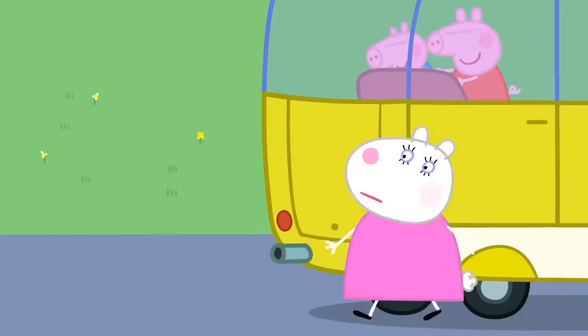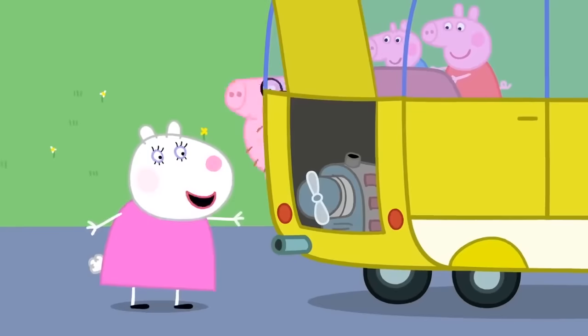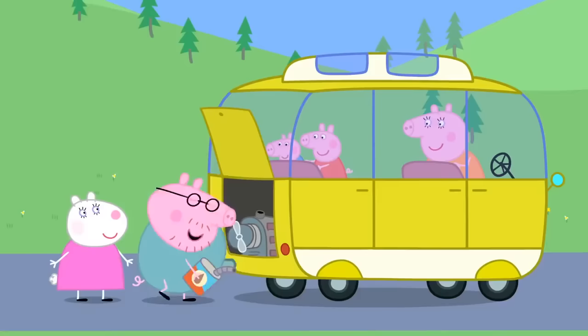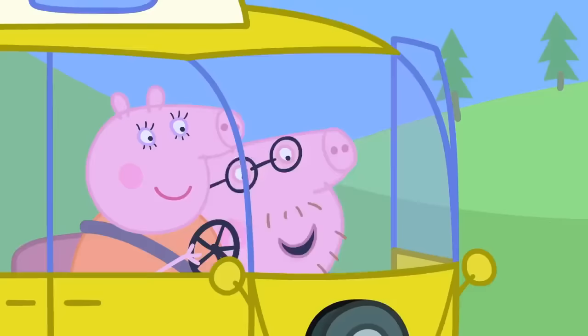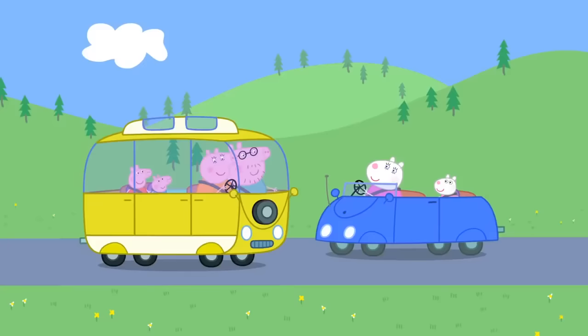I'd like to help, but I don't know a thing about engines. I'm probably just being silly, but this looks a bit like an engine. Ah, yes. Well spotted, Mummy Sheep. The camper van has its engine at the back. There. That should be enough oil. Thank you, Mummy Sheep. You're welcome. Have a lovely holiday.